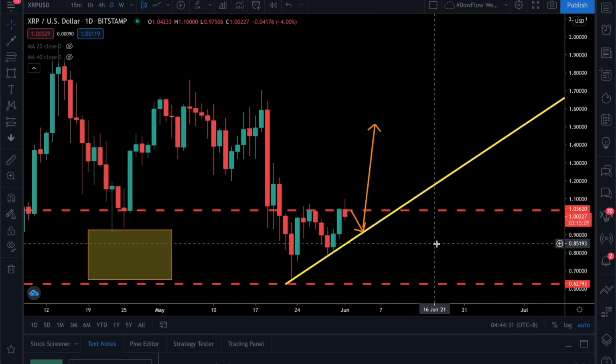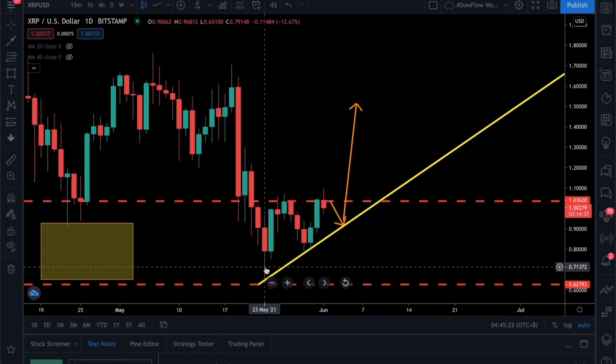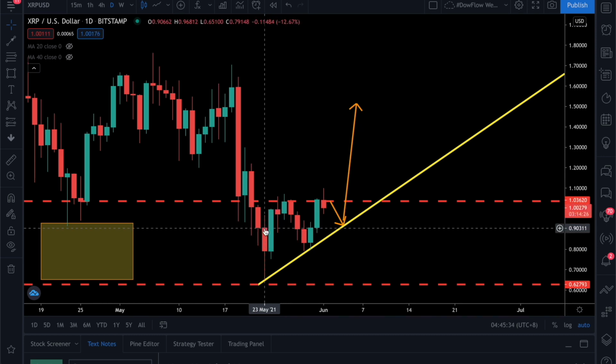Now, let me just break down the structure within a structure for you. So right here at the first swing low at the bottom, you can see that there's a very nice engulfing pattern. This engulfing pattern not just closed above the body, but it closed above the entire range of the previous candle. So there is a sign of strength.